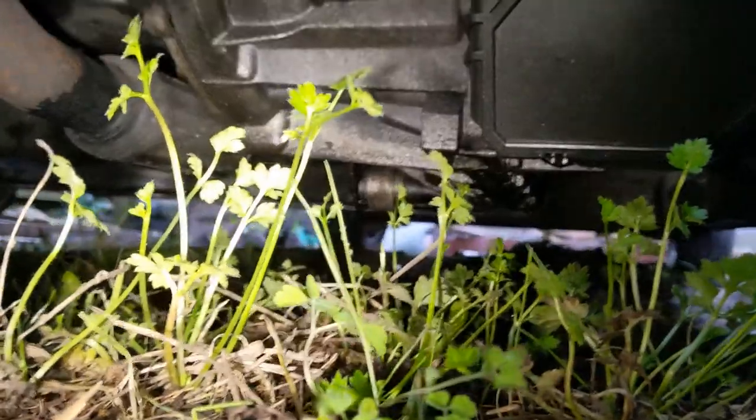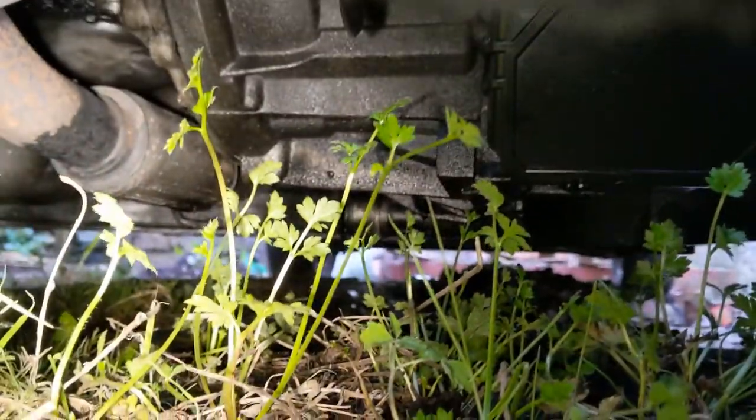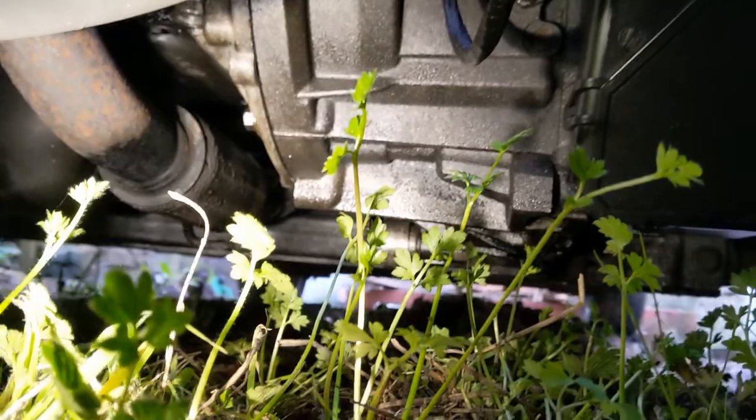So, I'm going to try not to get shit up. Let's see if I can show you. Can't see out anyway. Just ignore the foliage. I don't think there's any drips. Looks dry to me. Result. Right then. So it seems like the diesel leak is sorted.